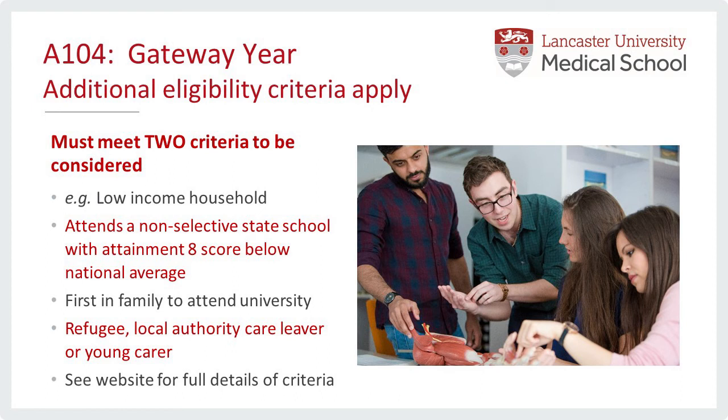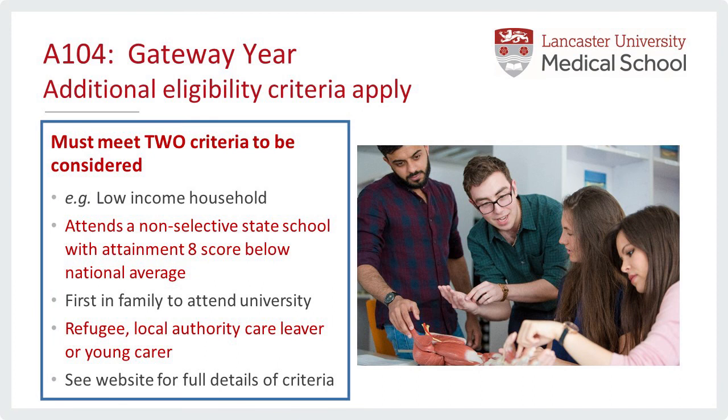Not everyone is eligible to apply to A104, the Gateway Year. You have to meet 2 of the eligibility criteria before you can be considered for this programme. So again, I've given you some examples on this slide, but you should consult the website for full details of the criteria that can be used. The eligibility criteria are similar to those that apply for the contextual offer.